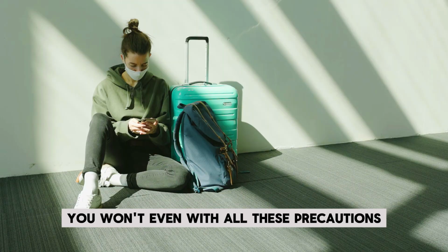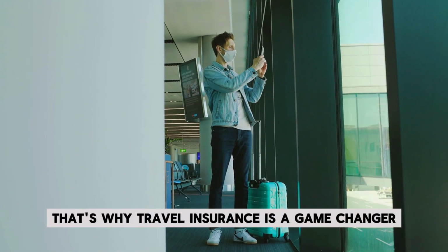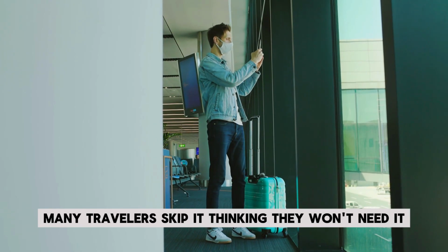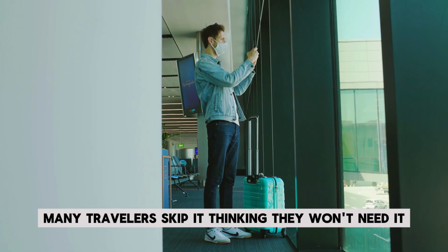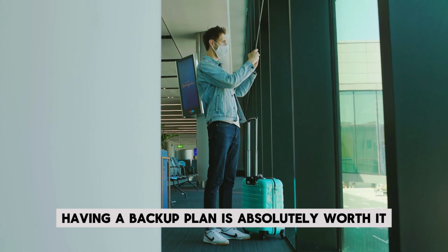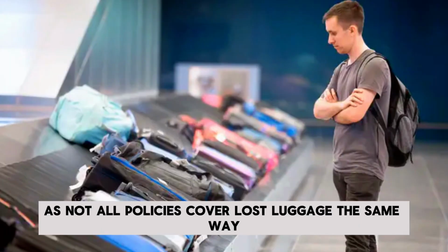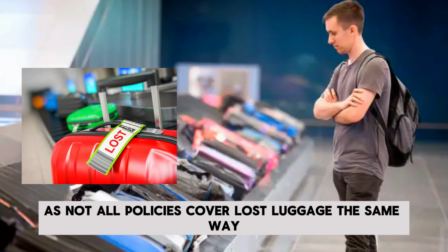Even with all these precautions, things can still go wrong. That's why travel insurance is a game changer. Many travelers skip it, thinking they won't need it, but with millions of bags mishandled every year, having a backup plan is absolutely worth it. Read the fine print, as not all policies cover lost luggage the same way.